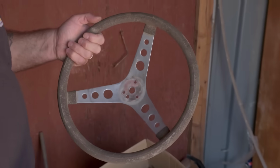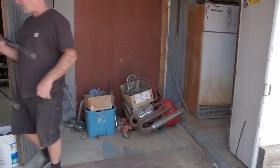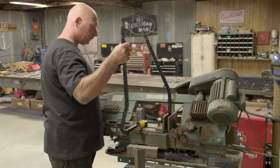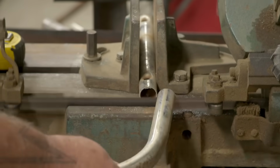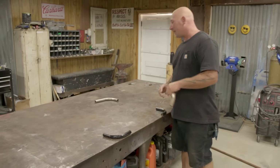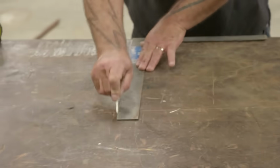Oh man, we got steering wheels. Definitely not the right era. This is a keeper though. I think this is a perfect lesson for up-and-coming fabricators. It's like, hey, if you don't have a tubing bender, grab a piece of bent tubing. Start that way. You got the front of the seat, and you got the top of the seat. Now you gotta fill in all the parts between.